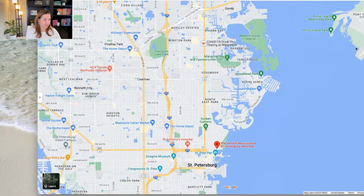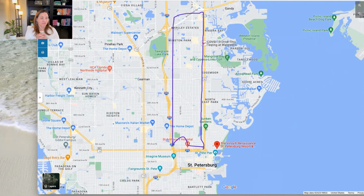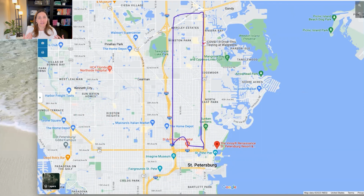Now, I promised to tell you about the other side of St. Pete. Now, this side of St. Petersburg, all of this. The story on this is what I would say is a very quickly and slowly, I know that doesn't really make sense, but growing community. And what I mean by that is for a lot of years, when St. Petersburg was rebranding, rebuilding, regrowing, this area wasn't as quick to grow as everything east of 4th Street.